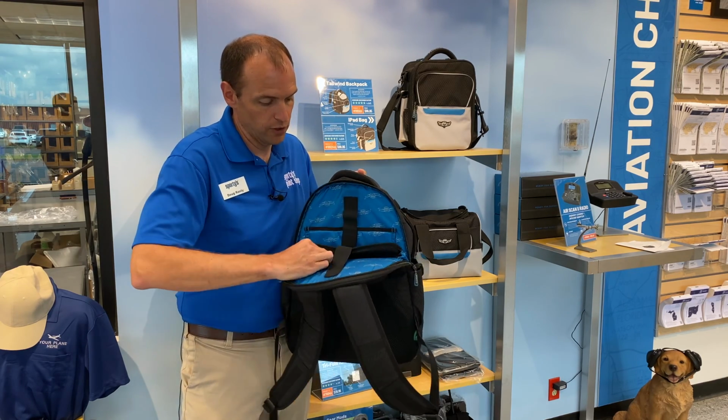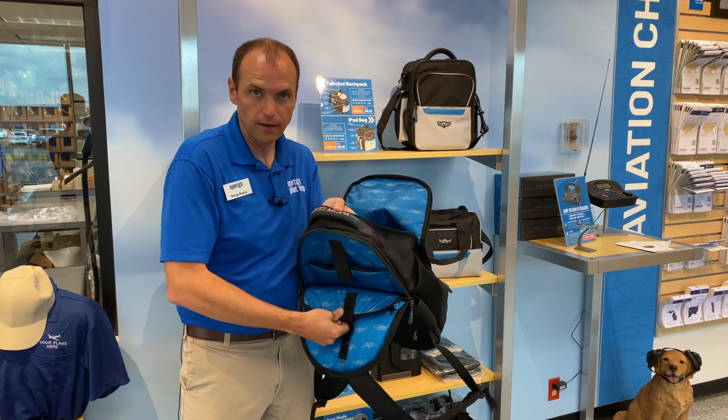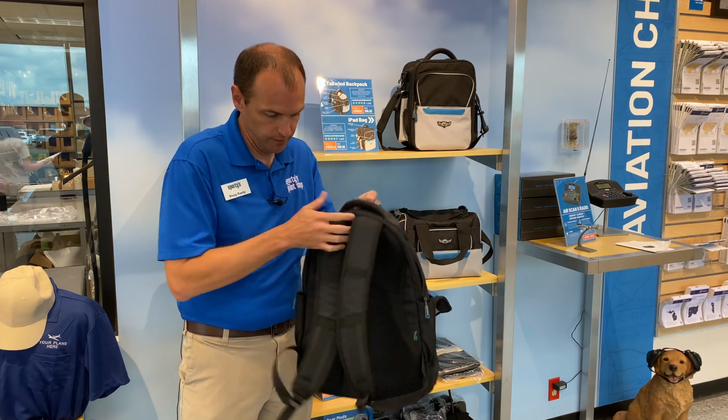And the best feature is this is a perfect bag for the office. So you can have your computer as well as your iPad in this slot here. Both are padded and protected.